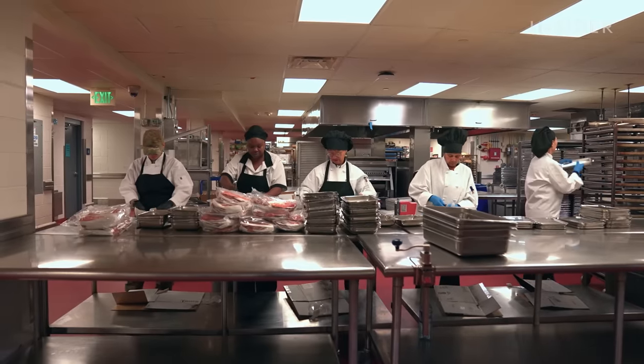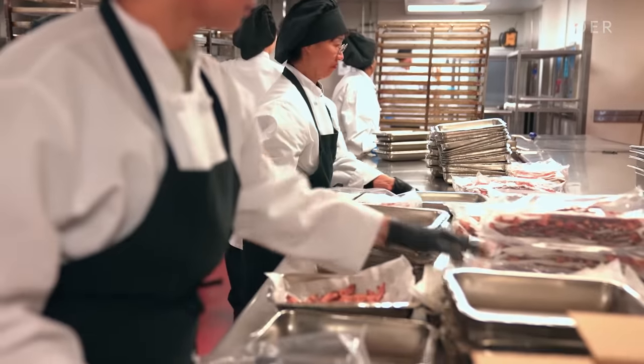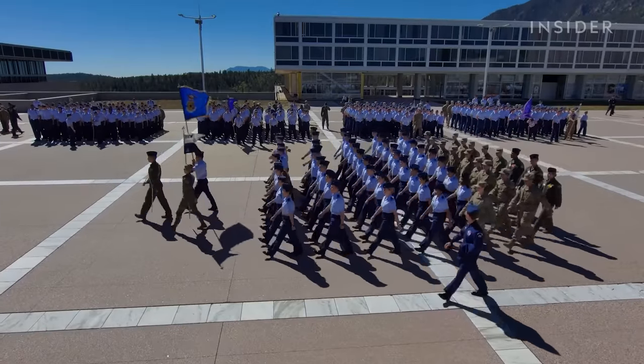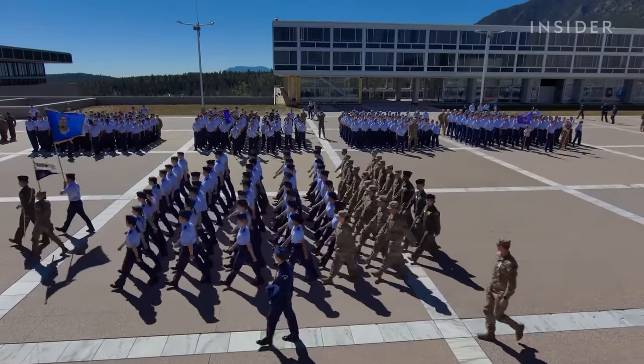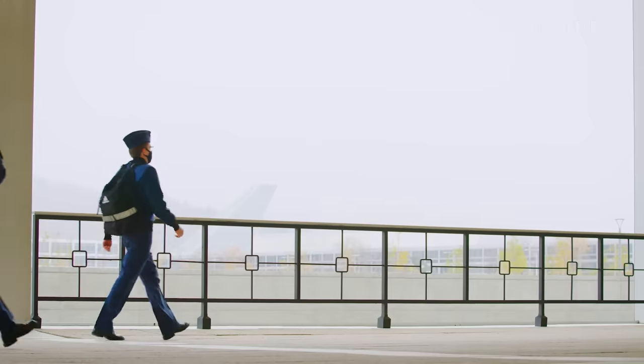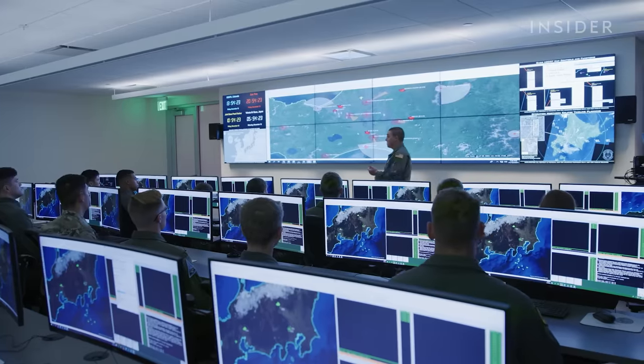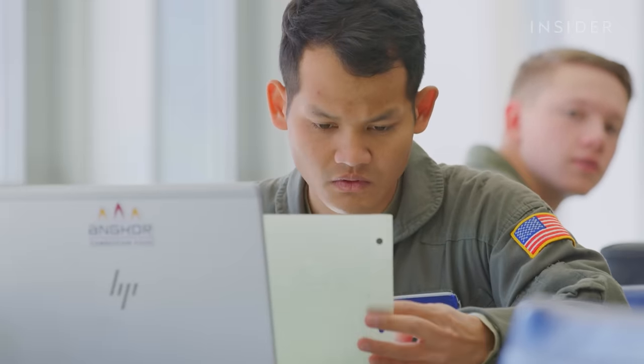On Monday, Wednesday, and Friday, there's no room for error in preparing the lunch meal. All 4,000 cadets are required to dine in at Mitchell Hall, and they're only given 20 minutes to eat. There's only about a 30-minute window that they have between classes. Then right after that, they're going to another class of military training. So there's only a small window built in for them to eat in Mitchell Hall.